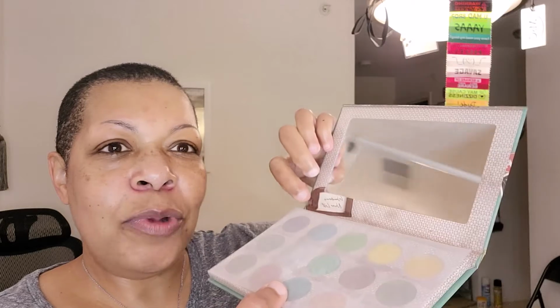So you open it up, there is a mirror as you can see, and you can see me. So I'm beside myself again. What? And it has Wandering Never Lost right here. Instead of plastic, this one has tissue paper, which is awesome, which I didn't have a problem with plastic, but I know some people do.